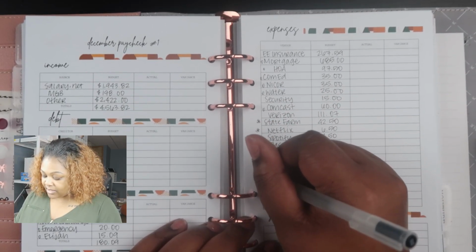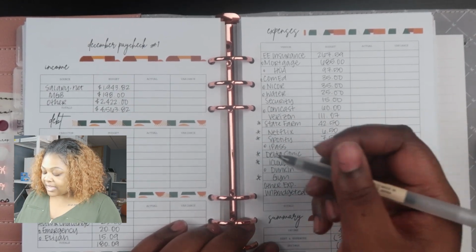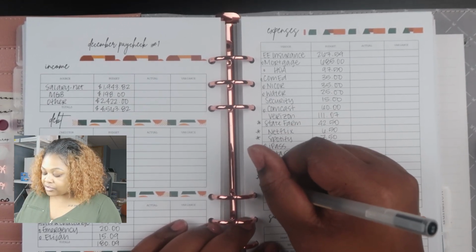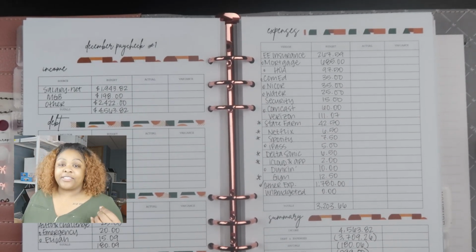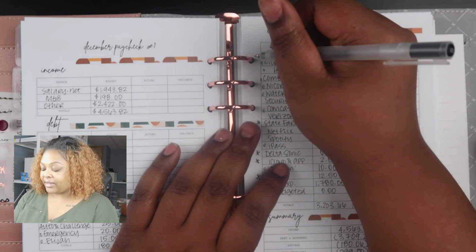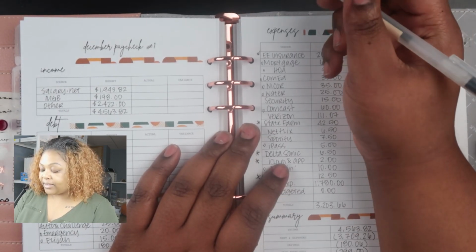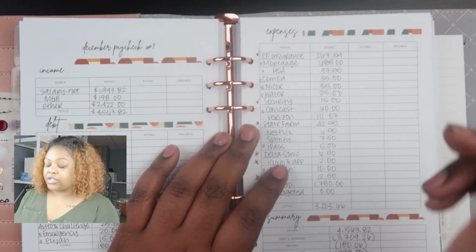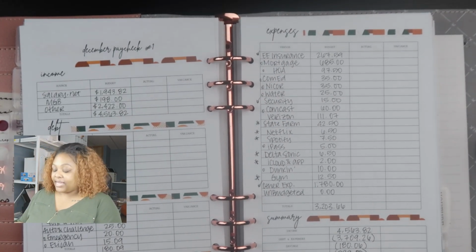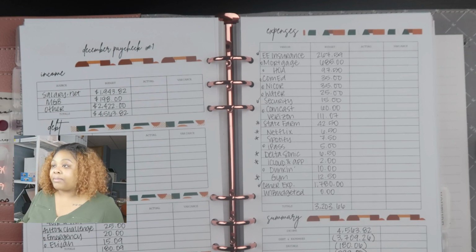The gym is an ACH. And then with these ACHs, all that I do is I know that's the money that I need to leave in there, right? So that employee was already taken out, of course. Oh, and I actually already did the security. So that is it. That's how I do my budget.